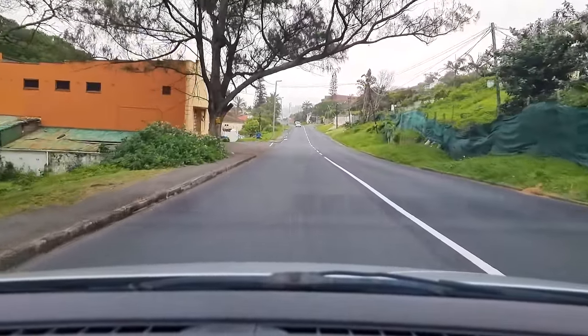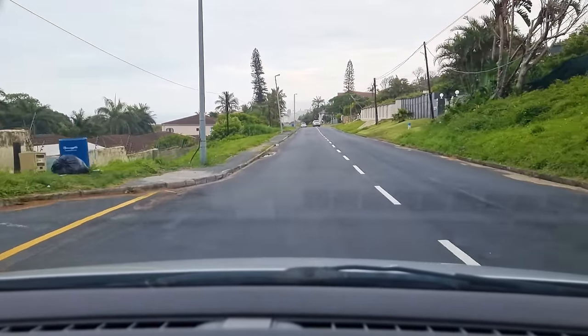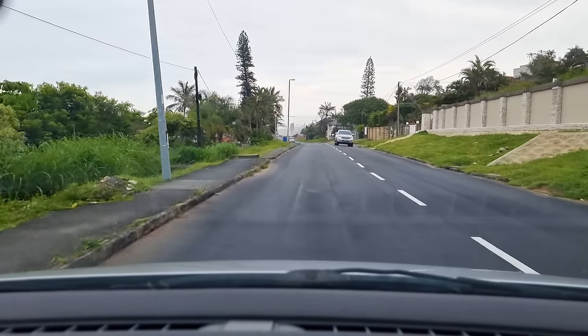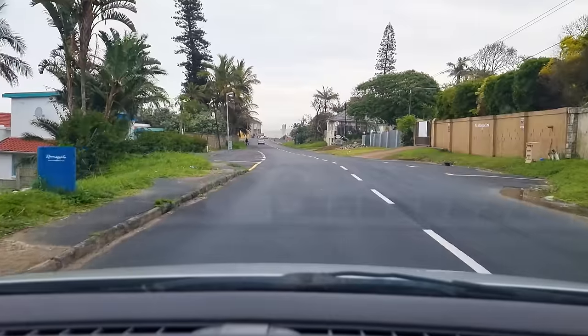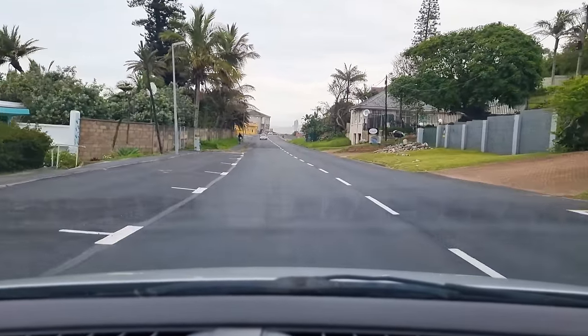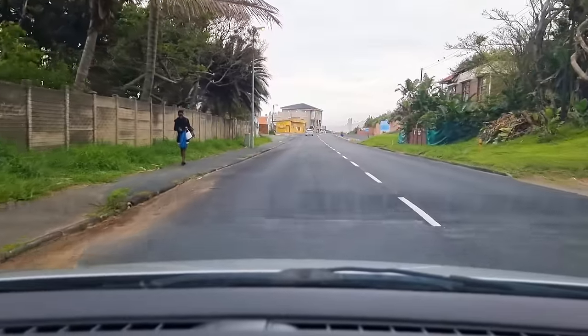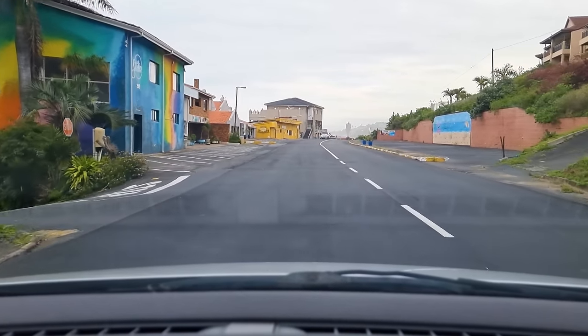Beach Bomber Bay. Okay, let's see if we can try and get to the beach and have a look at the beach here at Margate, and then I'll go on the tour. I might have to stop and check on Google Maps the way to the beach.